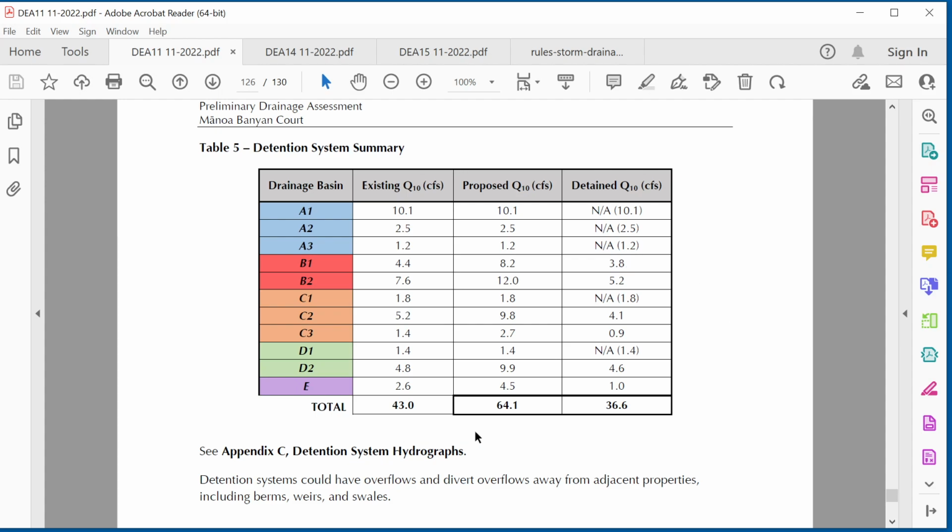So now they can show, according to these models, hey, we're actually improving things because existing, they're claiming, is 43, and now we can detain, so it'll be even less.